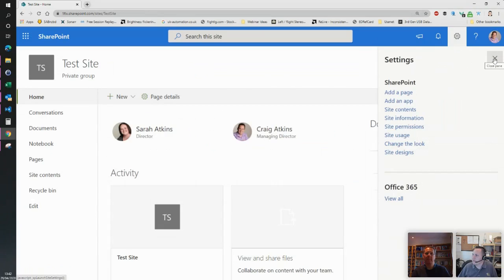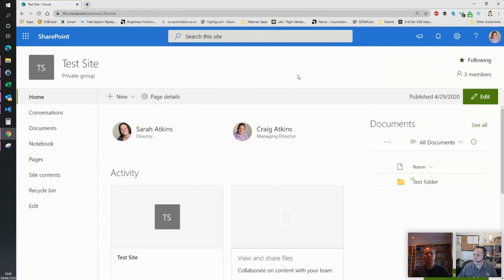Yeah. But essentially, as long as your organization has external sharing enabled, and actually most of them do, I think, as standard. I think we've actually locked ours down from a more of a security perspective. But if you've got external sharing enabled, you can start to invite people to this. This could essentially become like an extranet site for your particular project.